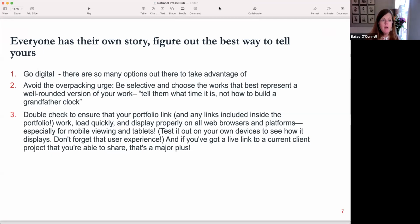So definitely do that. Also, in terms of the links, and this might be hard with folks in the journalism and writing side, because there is a lot of information that you've written for, I would try to avoid the overpacking urge. Be selective and choose the works that best represent a well-rounded version of your work, exactly like what it says here. Tell them what time it is, not how to build a grandfather clock.